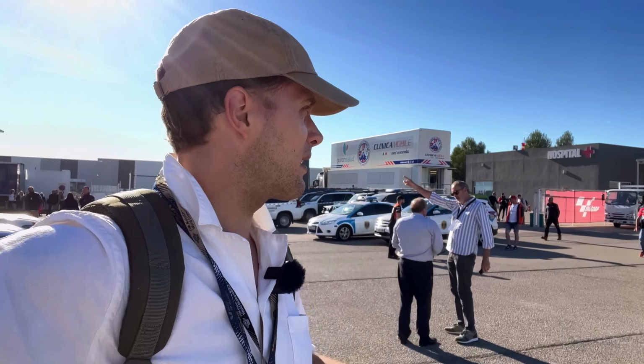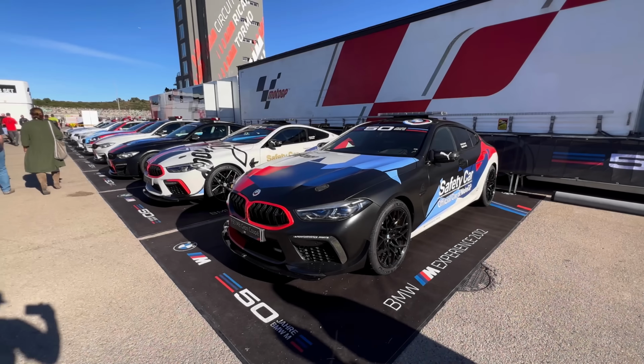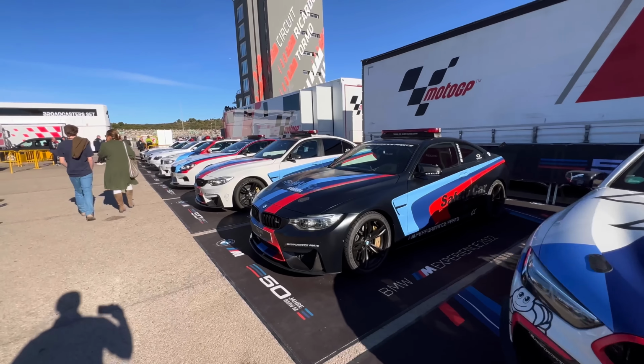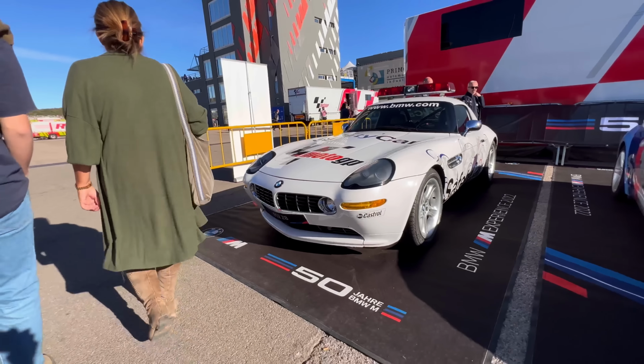But I've got Paddock access, and I've also got VIP access, so I'm going to show you as much as I can of behind the scenes here at the Valencia MotoGP. See here all of the race cars, all the Michelins and all BMWs. Beautiful lineup, loads of different vehicles with one very special one right at the end. Seriously rare car that I haven't seen in a long time, and you can see here it's getting quite a bit of interest. This is, I believe, the Z8.